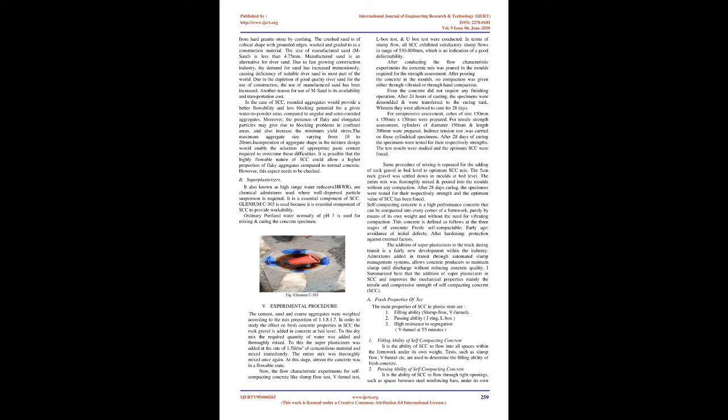The dispersion of cement particles occurs due to steric hindrance. Steric hindrance depends on the length of the main chain, and the length and number of side chains.